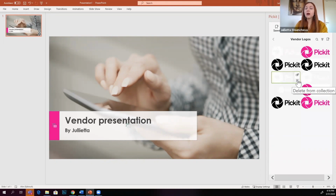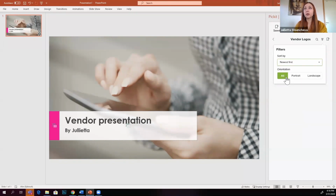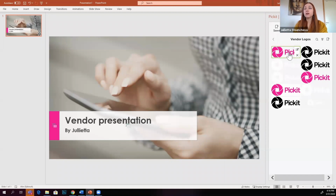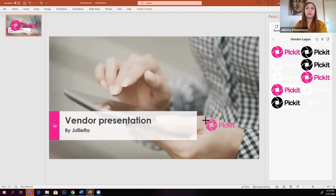Great. So I want to use the absolute latest logo. I want to make sure that I do that. So I will just open the filters and I will change the sorting option to newest first. You can see that I can choose best match or oldest first, but right now I do want the latest. This is the latest, so I will just double click on it and it jumps into my slide. Let me resize it and put it over here. Ta-da! Looks good.